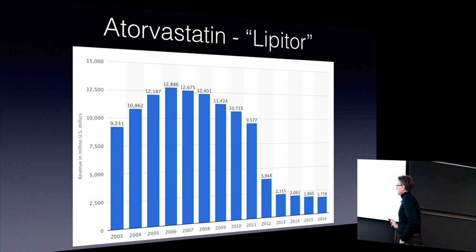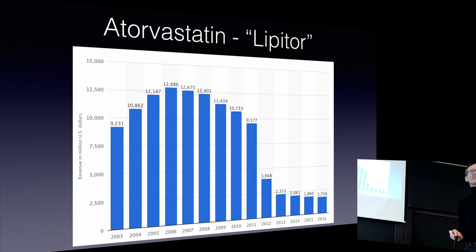And then something happened. What happened in 2012? No, that's high cholesterol, the drug is still a great drug. They ran out of their patent. So at this point, it was generics. So then anybody could copy the drug. And then people started producing it much cheaper.